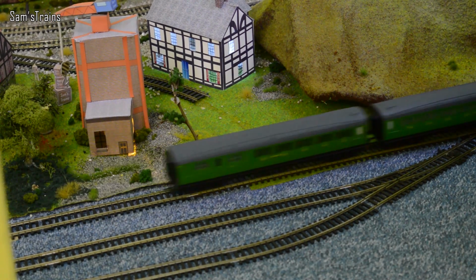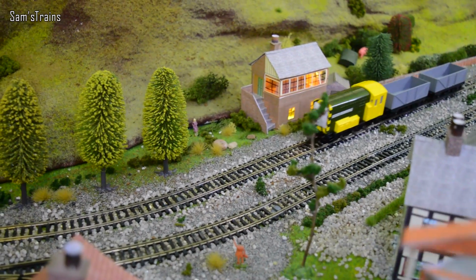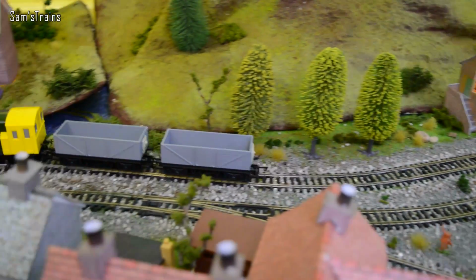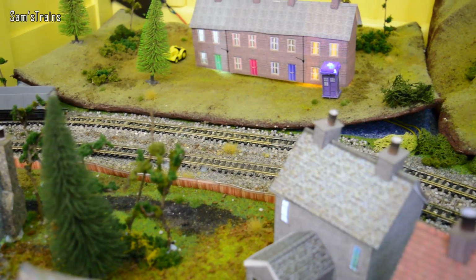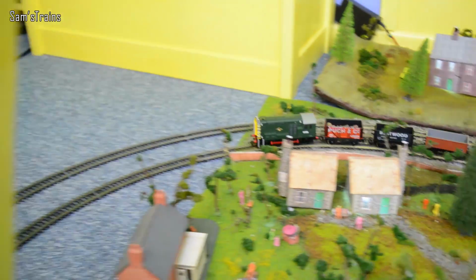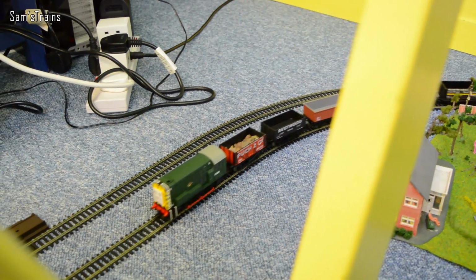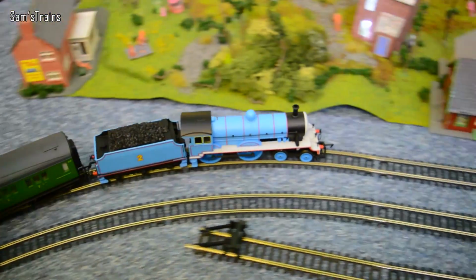Okay, enjoy this little running session with them then. I think Bert's coming first. Yep, there he is, with the troublesome trucks. Let's get a look at those troublesome trucks. Oh, very troublesome. And here comes Harry, of course. There we go, looking absolutely fantastic. And there goes Edward again.